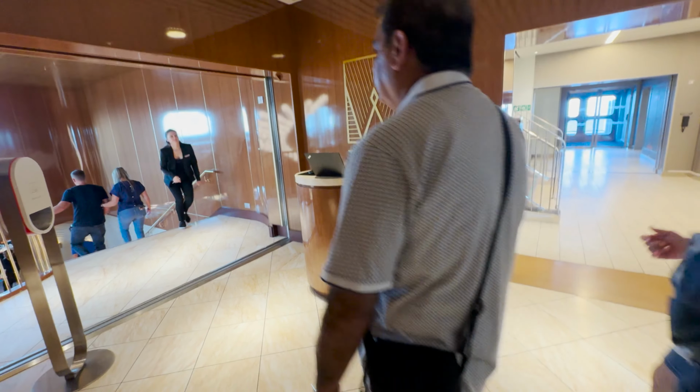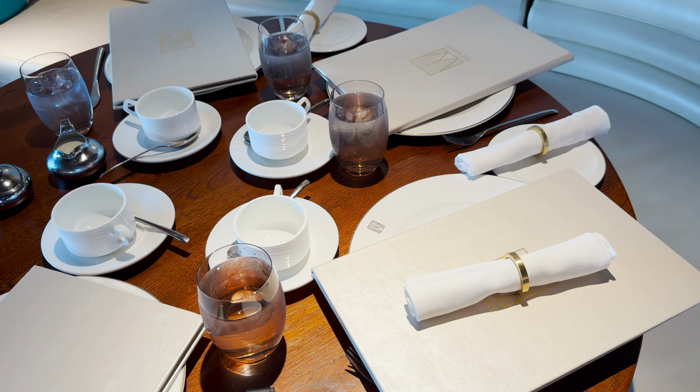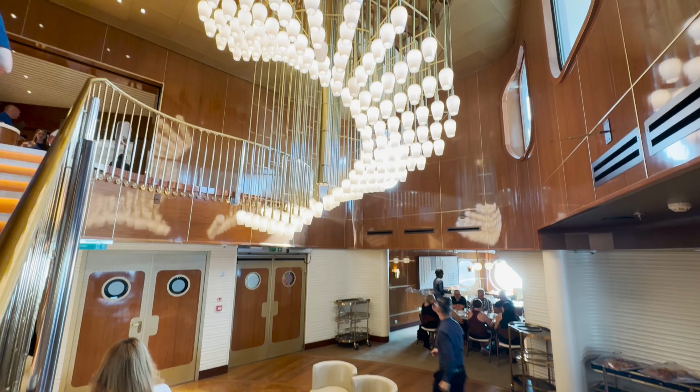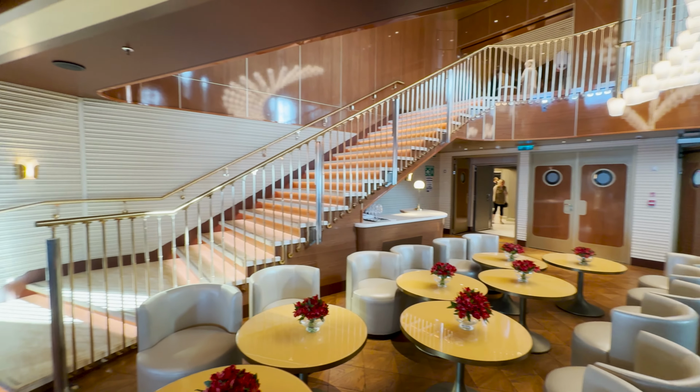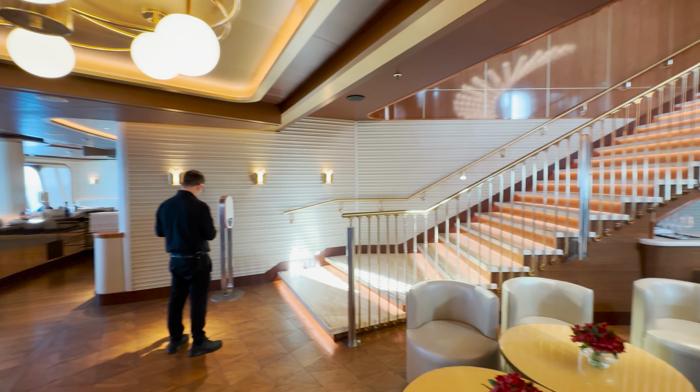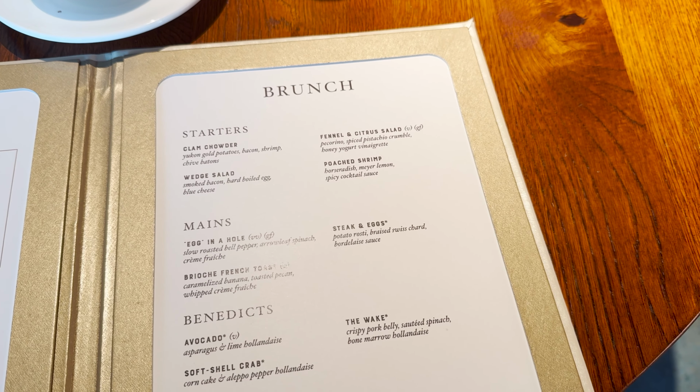Good morning, we've come to the Wake for breakfast this morning and it's a brunch menu, but we are quite early, it's just gone 9 o'clock. I was hoping for a few more breakfast items, it's more of a regular lunchtime menu, I guess, but it is brunch. There are a few breakfast items on there. Let's see how it goes.